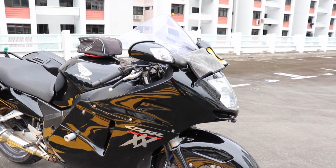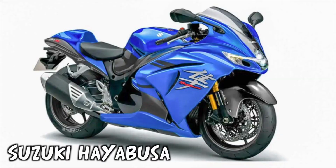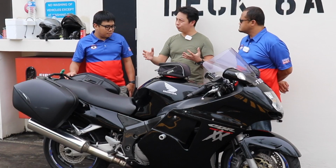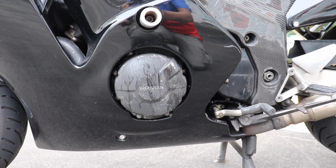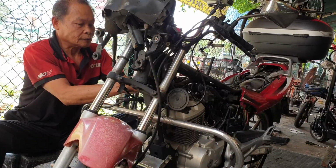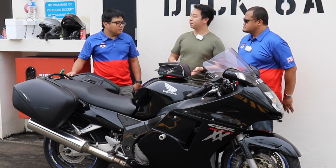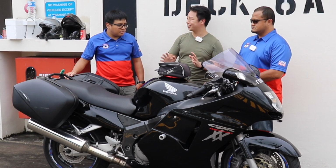I kind of narrowed down to a VFR 1000, Hayabusa, and Blackbird. Actually I was looking at a VFR and suddenly I saw a few Blackbirds on sale. So I said, okay, inline 4 engine cannot go wrong, because a VFR, the V engine, the Singapore mechanics are not very familiar with it and it's quite rare. I'm a bit scared of excessive speed, so Hayabusa was really at the back of my mind. I didn't really want to touch it.